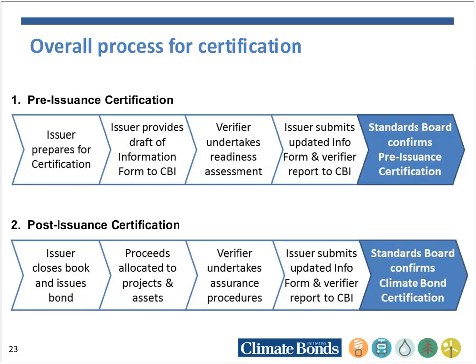And then after issuance, so post-issuance certification, the issuer will close the book and issue the bond. The proceeds will be allocated to the projects and assets, and then the verifier will undertake their assurance processes, and the issuer must submit that information and the verifier report to the Climate Bonds Initiative. And all of that is done under the ISAE 3000 standard, so we use that established standard to ensure that there is rigour in that reporting process as well.